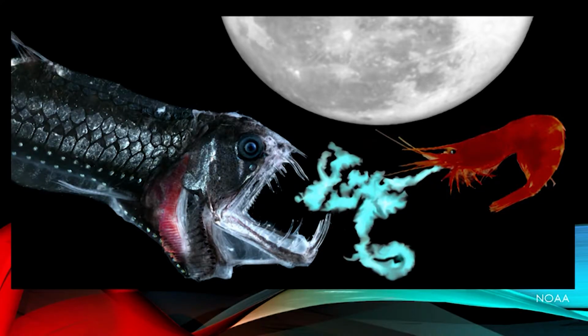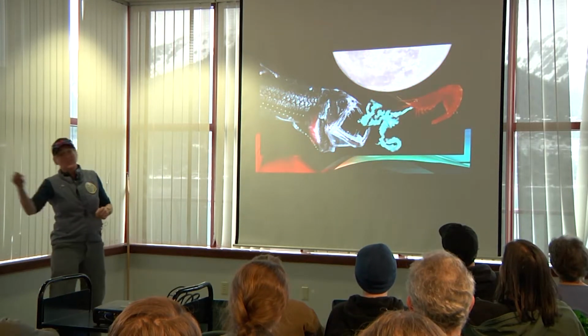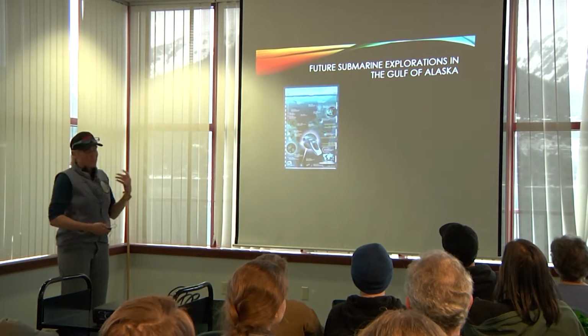Okay, this guy has chromatophores. These light up. The shrimp lights up, but the shrimp's not saying, hey, light up, come and find me. No, they spit out this bioluminescent puke, and the predator is distracted. Okay, and then the shrimp gets away. There's all kinds of uses we're finding for all of these different types of things.